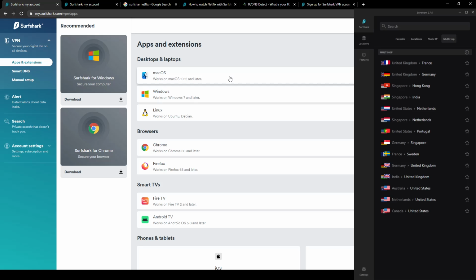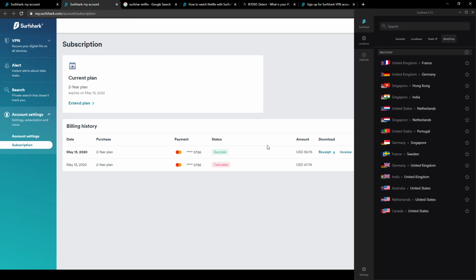About disadvantages is auto renewal, but you can cancel it. And another small thing is that when I tried to purchase it, the price was 47.76 US dollars, but for some reason it was cancelled and the new price was 59.76. So I don't know why it was like this. Maybe because of my region. I don't know, but it wasn't so important, like 12 US dollars. I could afford it, so whatever.